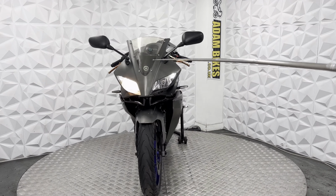This exhaust does have the baffle installed, so it is quiet. But if we remove it, it will be significantly louder. Looks like here it did have this part of the fairing cut, I guess for these aftermarket rear sets, so that they fit. Obviously it doesn't affect it, they're still fully secure as they are.